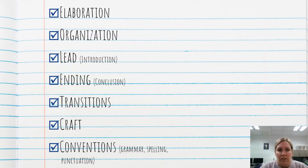So oftentimes in our Lake Orion writing rubrics, you might see words like elaboration, organization, lead, ending, transitions, craft, and conventions. Those tend to drive the aspects of our writing process. So I want to kind of clarify what some of them mean. Lead and ending are just other words for introduction and conclusion. Craft, that's looking at the writer's craft, the things that a writer does specific to that particular genre.